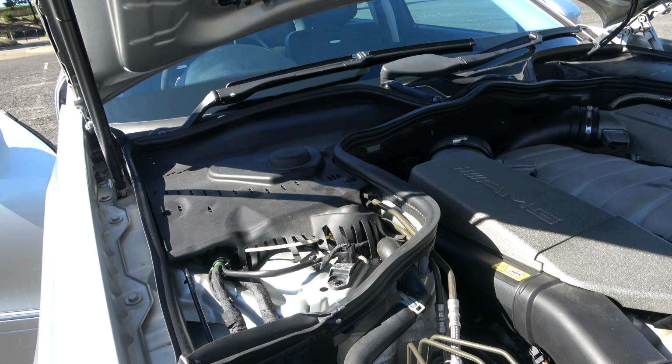It is so quiet in here, it's just unreal. You've got the subdued note of the exhaust in the cabin, which is nice, but not too intrusive, and just reminds everyone around and in the car that you're driving an AMG rather than just a standard E-Class.